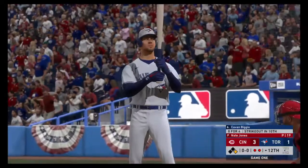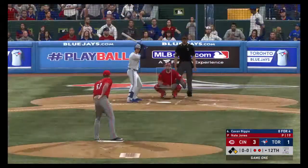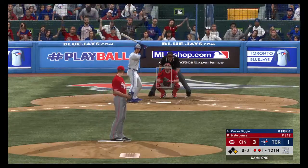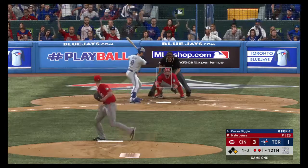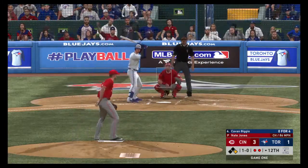Stepping in for the Jays, Kevin Biggio. He was punched out looking at strike 3 last time through. Yeah, Matty, and hopefully he got it out of his system. Especially now, he's got to bear down. He gets the 2 strikes in this spot, has to put the ball in play. 1 ball, no strikes to count.